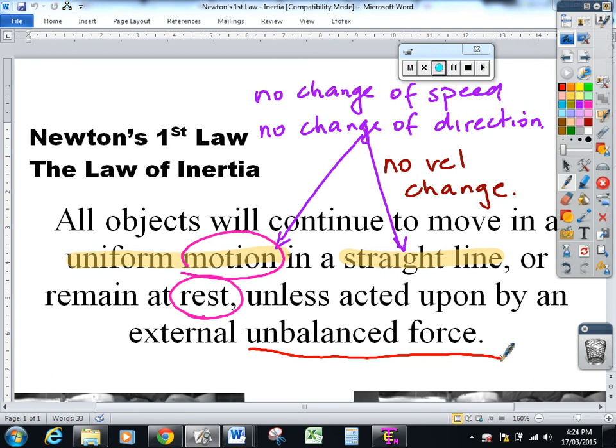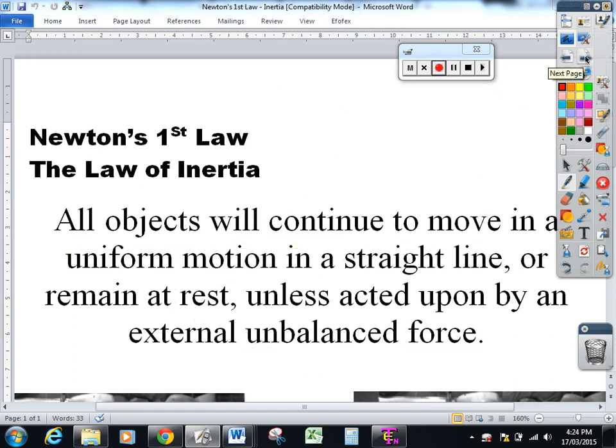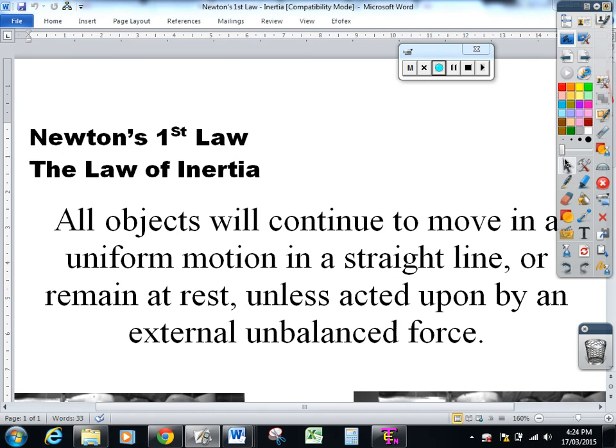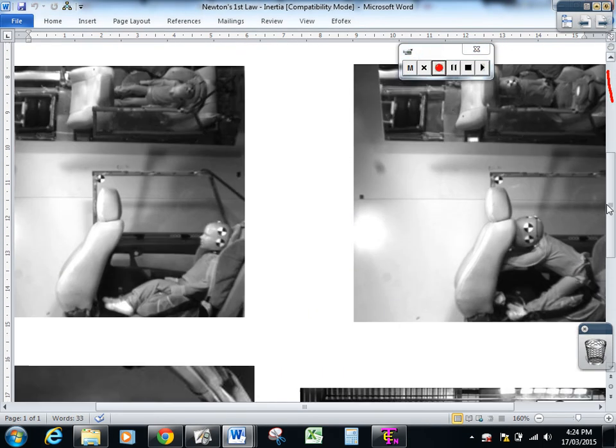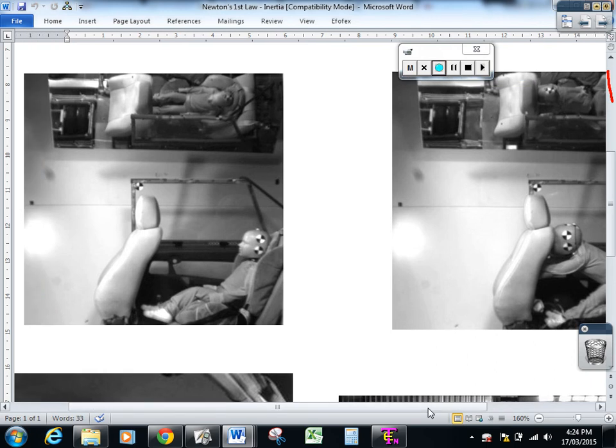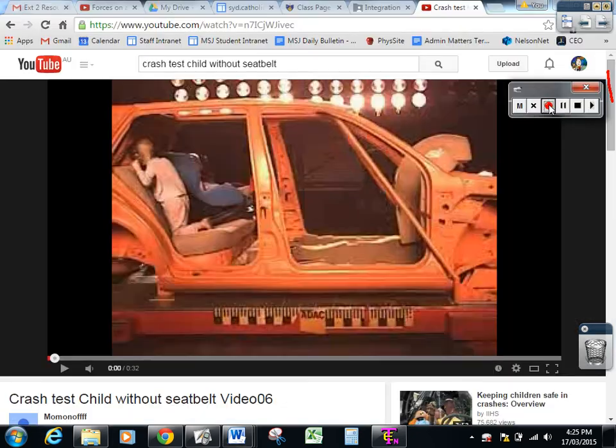To really dramatise this idea of Newton's first law of inertia, we can have a look at it in practice. The best way is to see how it works in terms of the motion of things in a car crash. So I'm just going to show you a crash test dummy of a car crash. Just pause the video for 5 seconds.